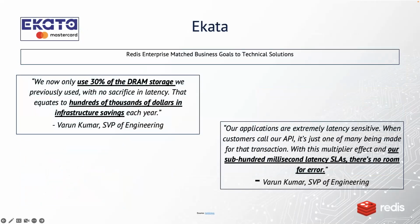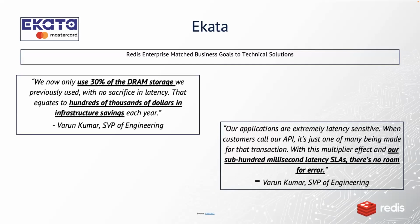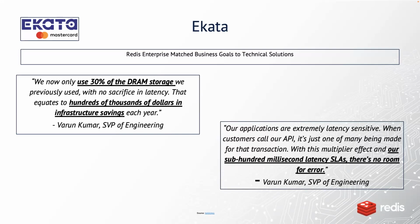Ikata is an excellent example of how Redis helped them achieve their business goals. These two quotes from the SVP of engineering, Varun, summarize how Redis directly addressed its business goals. Ikata has sub-100 millisecond latency requirements according to Varun Kumar. Redis on Flash reduced their RAM usage, thus saving money while meeting their strict latency requirements.